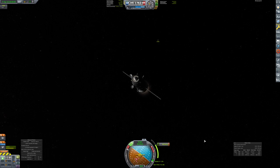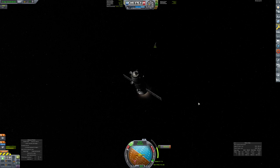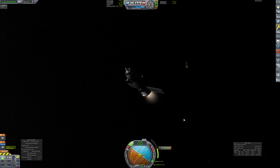So the idea is basically that you're traveling at 13,000 miles an hour, but our horizontal speed is 7,314 meters per second. But so is the ISS, and so all we're doing is really matching the orbital velocity with the space station. That'll allow us to station keep with it, and then eventually dock right to it.